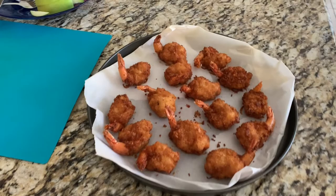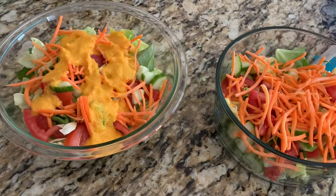I've got our salads here. We've got the butter lettuce, cucumber, tomato, carrots. This one's Johnny's. He doesn't have salad dressing. I have that ginger miso dressing, which I love. There's Livy's deconstructed one without tomatoes. And then I've got the shrimp here.